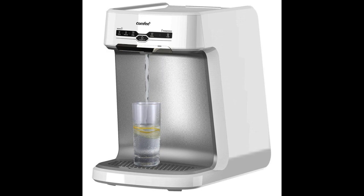This countertop design makes it easy to grab a glass of water, but if everyone is grabbing a drink at once, it won't affect the water temperature. The slim design makes it a quality choice for small kitchens or for people who need filtered drinking water. It sits on your countertop without impeding on your space. Comfee Countertop Bottleless Water Cooler Purifier works through a refined carbon and coconut filter to catch a wide array of impurities.